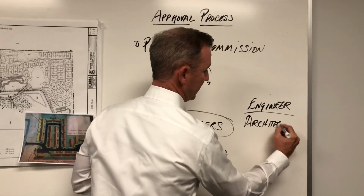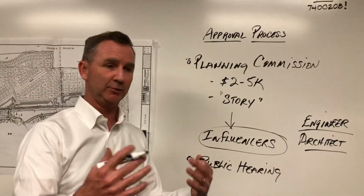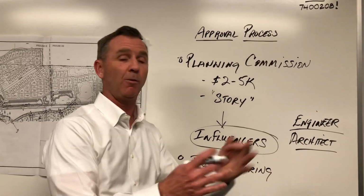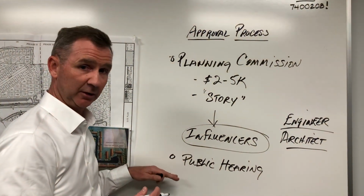And at this point, you've taken that fairly rudimentary plan and you've turned it into something that's a little more sophisticated. Again, now you're down to the point of being able to perhaps understand exactly where your roads are going to go and exactly where your water and sewer is going to be hooked up to. You're going to need to be pretty far down the line before you get to that public hearing because a lot of those questions are going to come up.